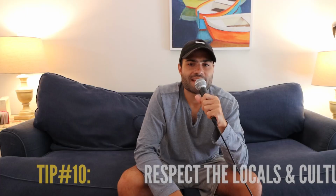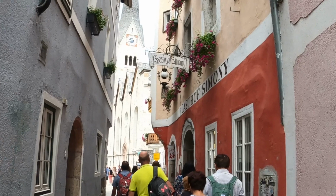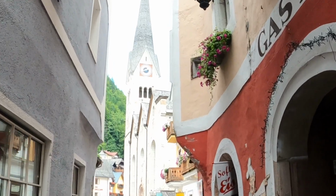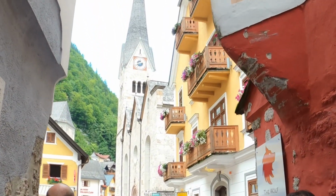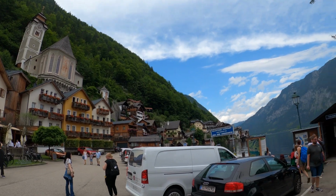And for tip number 10, my last recommendation is about cultural etiquette. When you wander through Hallstatt, remember to respect the local culture and private properties. We noticed through our time there that the locals seem to be, let's say, not so happy with the spike in tourism occurring there. So keeping a considerate noise level and observing boundaries and rules is probably the best approach to take. Plus, it isn't just polite, it helps preserve the tranquil atmosphere that makes Hallstatt so incredible.